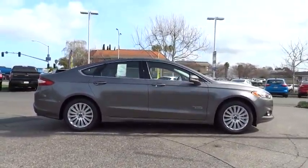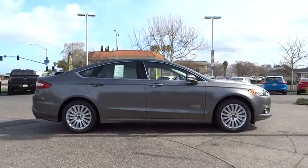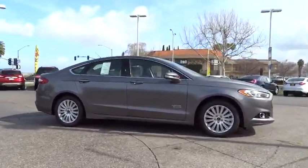This vehicle qualifies for Carfax buyback guarantee. Is love at first sight really possible?